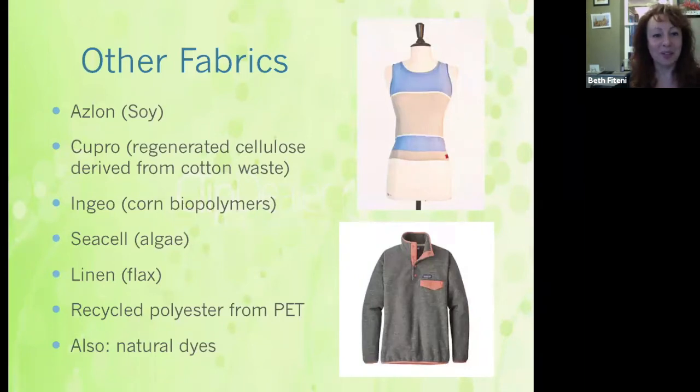So some other really cool fabrics that are coming out now that are plant-based include soy fabric. It's called Aslan. There's Cupro that's made from the regenerated cellulose derived from the cotton bud waste. It's like everything else but the cotton ball itself. So it's making use of more of the plant. Ingeo is made from corn biopolymers. So it's kind of like if any of you have seen those plastic cups that they say are made from corn, similar process there. It's almost like a polyester alternative.